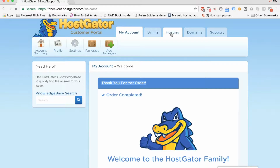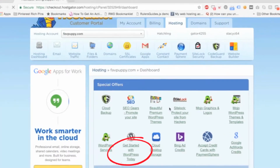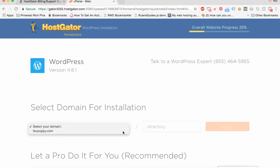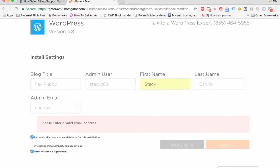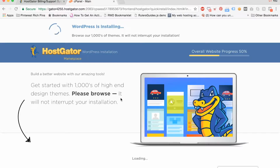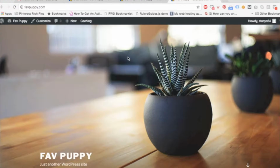Now we're going to install the CMS WordPress. To do that, click the Hosting tab and then click Get Started with WordPress Today. Click WordPress, select your domain from the drop-down menu, click Next. Now fill in your blog title, your username, your first name, your last name, and an email address. Then click Install and WordPress will install. Type your domain into the address bar. Mine is favepuppy.com, and voila, congratulations, you have a brand new site.